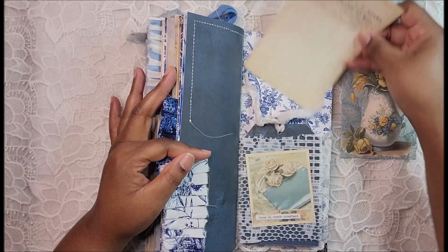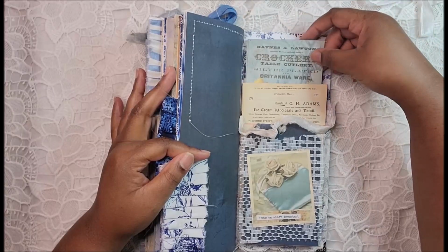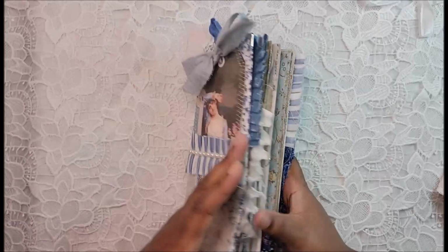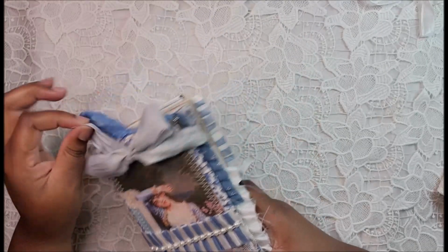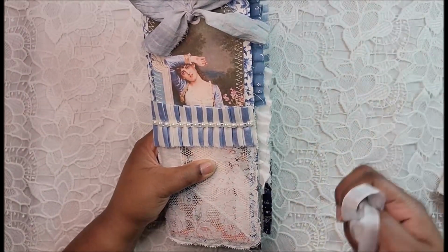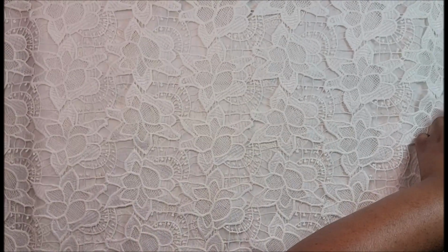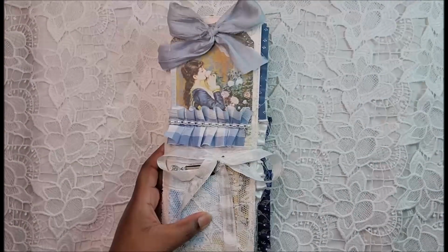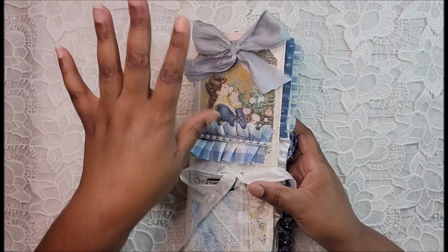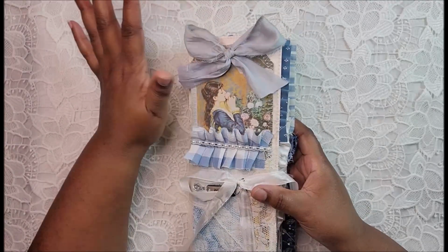This was super fun using all this blue. I really don't think I've ever done an all blue or an all green type of journal. But I really, really love this. I thought it came out really pretty. So anyway, they will be listed together. I'm going to put this on top so I don't mix it up. I will wrap her up when I'm done. Sorry about my squeaky chair. I will have them listed together. They will be listed wallpaper and fabric, so you can pick the one that you like.